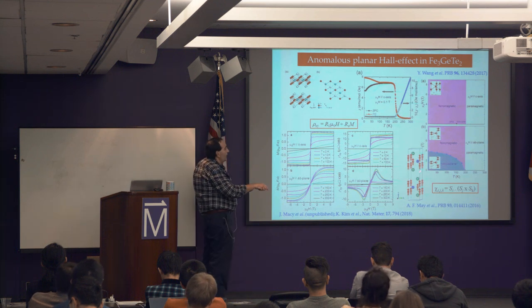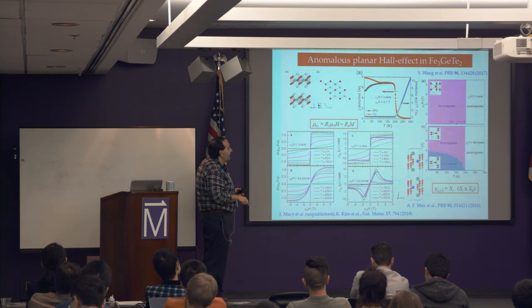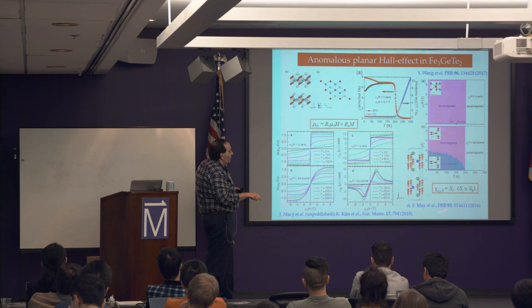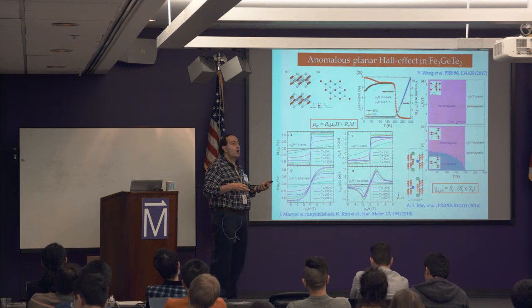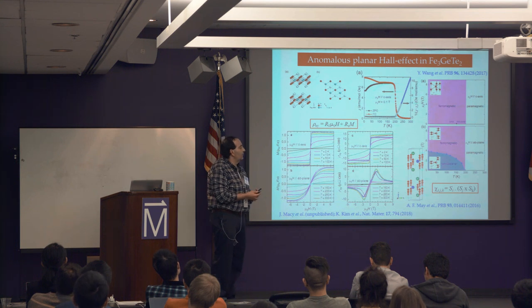What they claim is you have a spin chirality, and then you align the spins and go to the ferromagnetic phase. This is wrong, because according to neutrons, this material has no canting at all. There's no non-coplanar spin texture in this material.